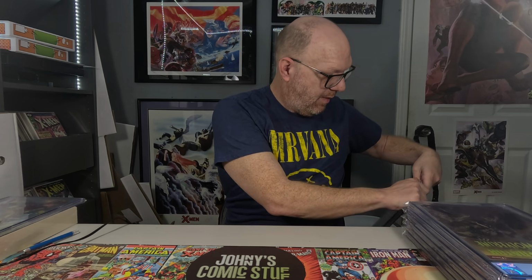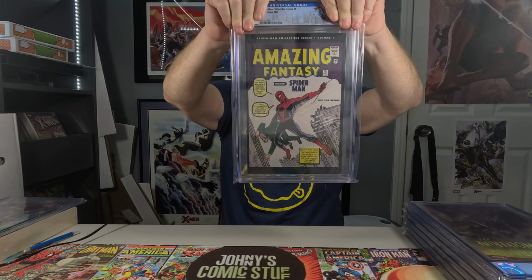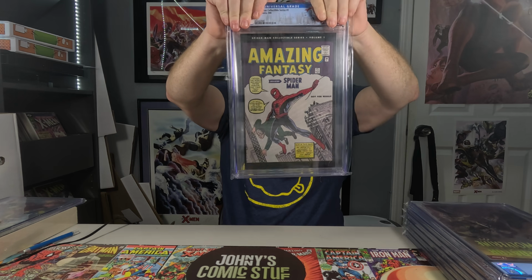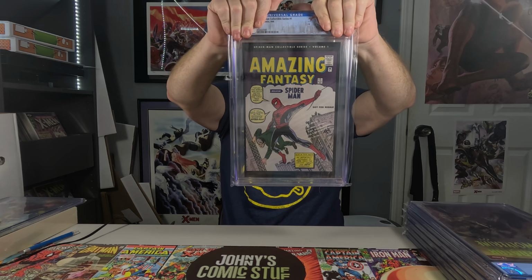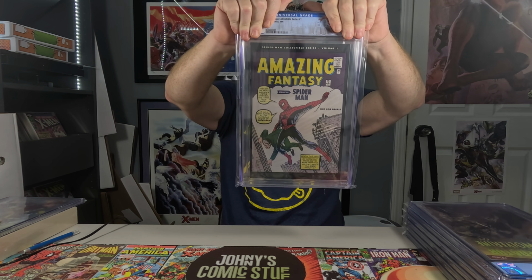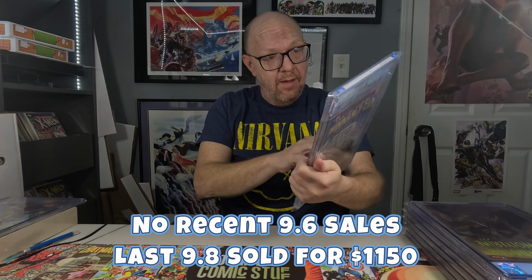Next book up. Obviously, it's a reprint of Amazing Fantasy 15. Actually, a surprisingly high value book. It's actually a Spider-Man collectible series #1. Surprising the value these books go for, it being that it's a reprint. But yeah, what do we get here?